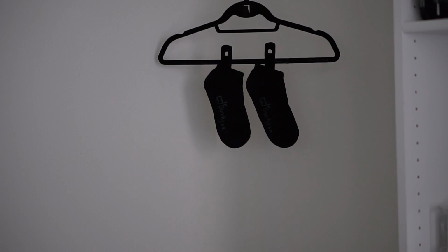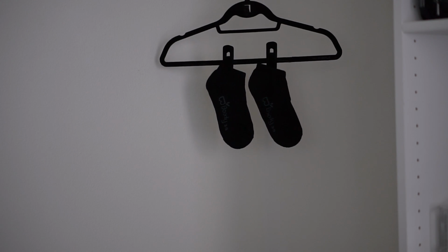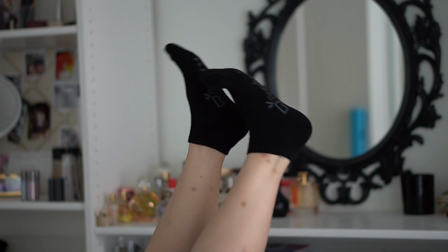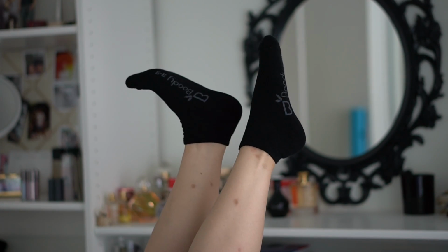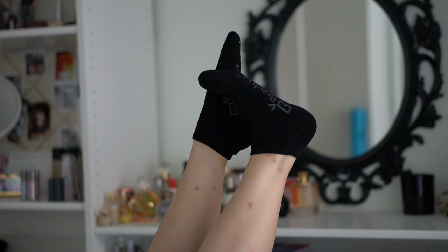And the final thing I bought from Boody is the Women's Cushion Sport ankle sock. I haven't bought socks in probably 5 years, which is kind of crazy, because I was looking through my socks and I was like, wow, these are getting kind of gross. When was the last time I even bought socks? So I'm testing these socks out to see if they fall down. I like ankle socks, but I want to make sure they don't slip down, that they're comfortable, no weird seams, nothing weird happening. And if I like them, I will definitely buy more.